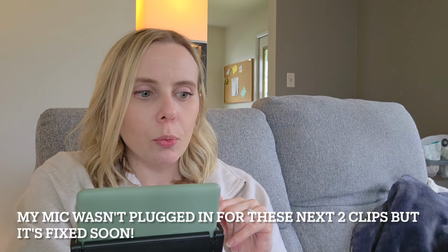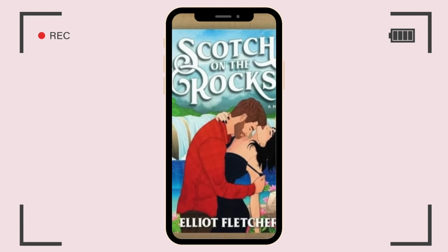The next one was a screenshot from Caroline Reed's books, and this one was a complete cover ad. Scotch on the Rocks by Elliot Fletcher. This book in particular isn't out yet, so I ended up adding book 1 to my TBR, Whiskey Business, and this is definitely a cover that I've seen floating around, but I've never put it on my TBR. I have literally no idea what it's about.